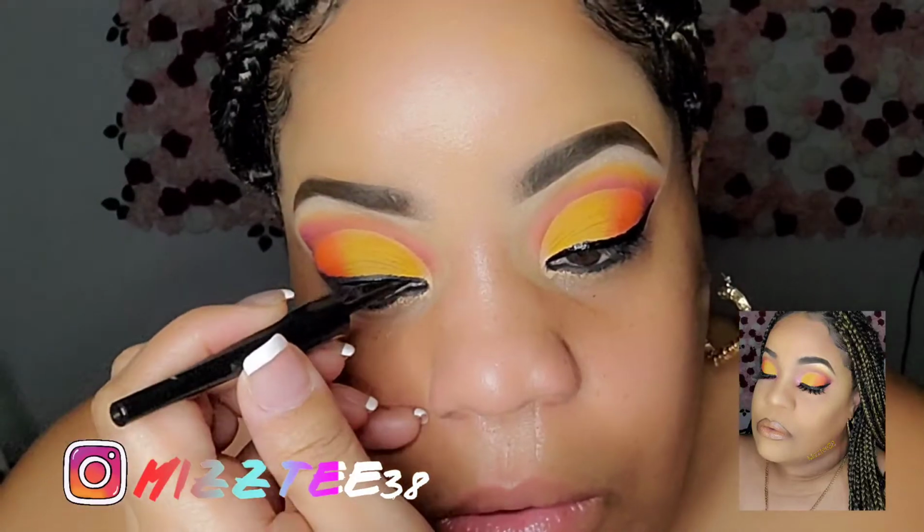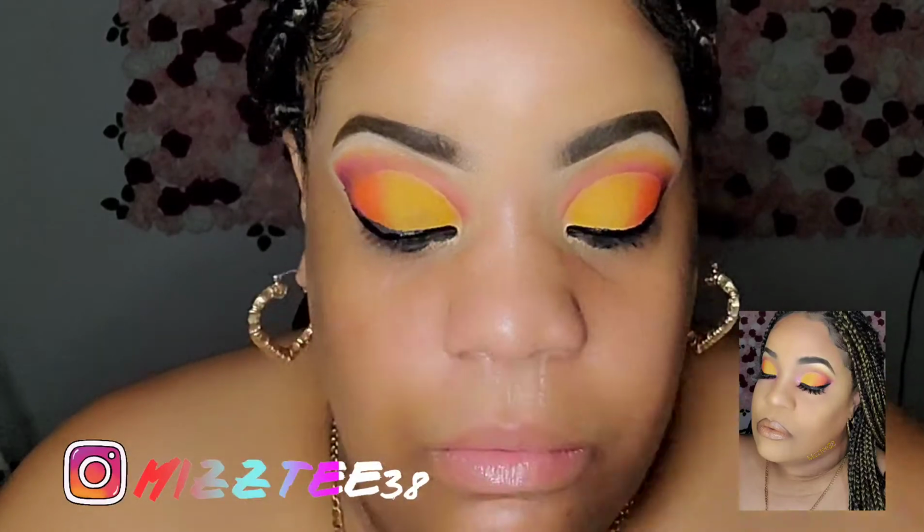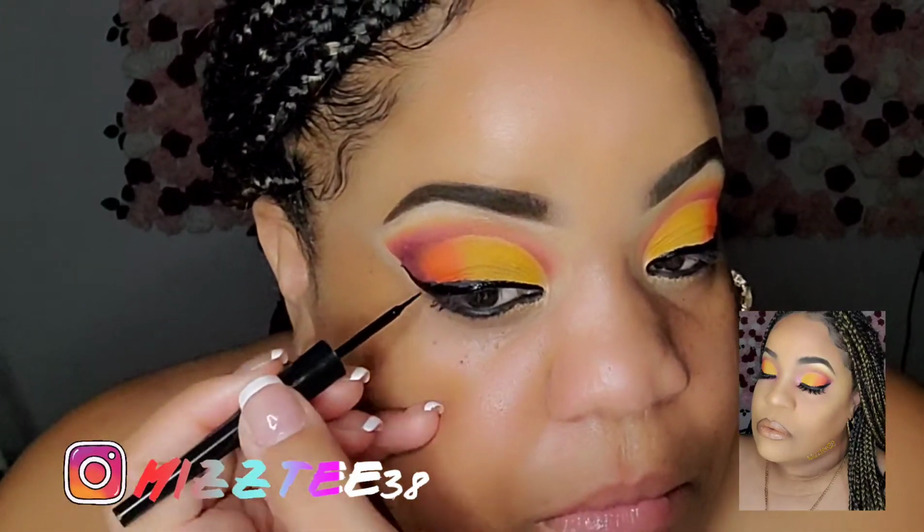Now we're going to go ahead and add the e.l.f. liquid liner. I always do this over my gel liner.